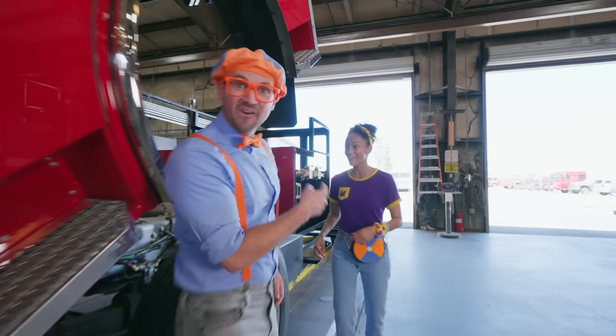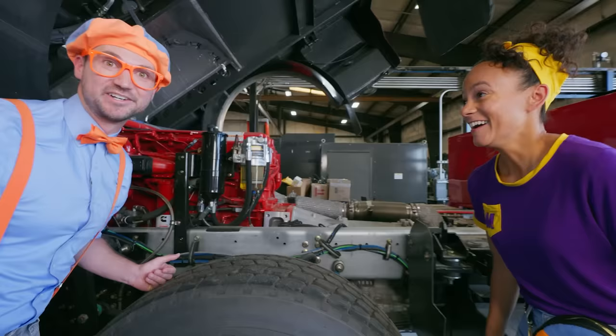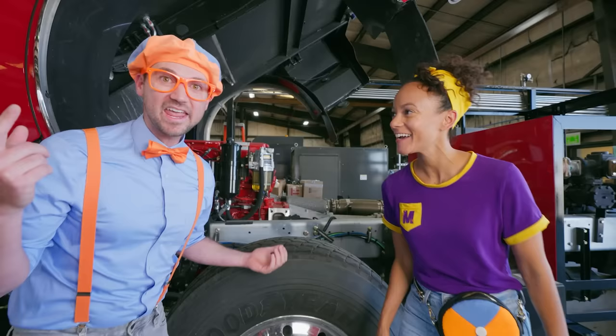Oh, look right here. Yeah, there's a lot of tubes and a big engine. Yeah. Ooh, I see the hydraulic fluid. Ooh, some oil. Ooh, a bunch of cylinders. Yeah. This looks very powerful. It's so cool that we get to see the inside of this truck. Yeah. Hey, what if we can go see how they build these fire trucks? Yeah, let's go check it out. Come on.